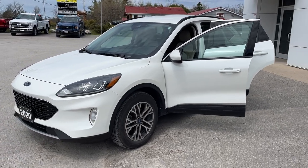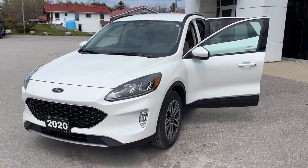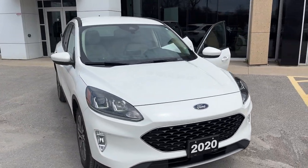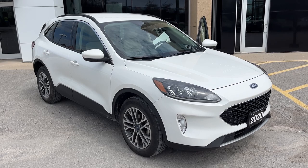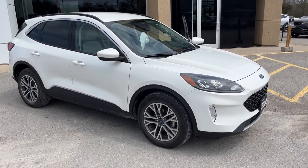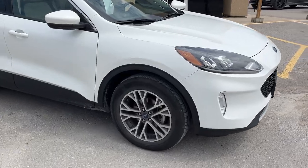2020 Ford Escape SEL all-wheel drive. This one's a 301A package in the star white metallic tri-coat paint. Really nice vehicle. This was a one owner, no accident vehicle, and we know it quite well because it was sold and serviced here from new. So a really well looked after vehicle.